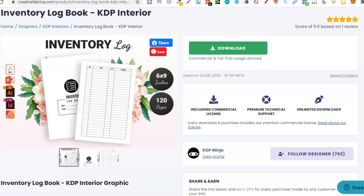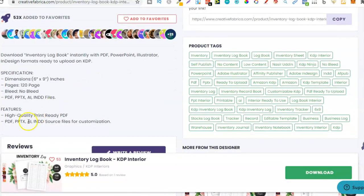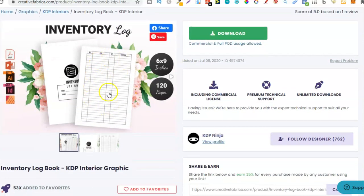So if we take a look at this one, the good thing about this is that if we go all the way down, we can see that they include the PDF, PPTX, AI, InDesign, and all of these source files. So that means that we could just come in, download this, and then edit what needs to be edited. Again, you always want to edit or modify an interior slightly, so it's not exactly the same as everybody else's. So with this one, I would probably keep the interior the same, but when it comes to this first page, I would probably make my own and then merge it together with the interior.